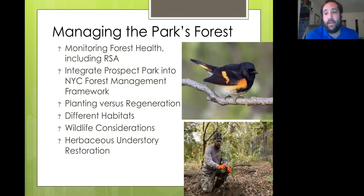So what I was just talking about is part of managing the park's forest, disease control, mitigation of pests and issues. We're constantly monitoring the forest's health, not just for pests and pathogens, but just in general for what kind of trees, how are the trees growing? What are the plant communities? Is it mostly native? Are they being choked out by non-native vines? Are the age categories of the native trees appropriate to sustaining a forest? These are a lot of things we look at.